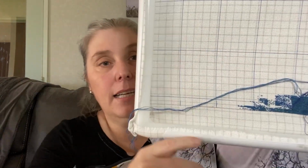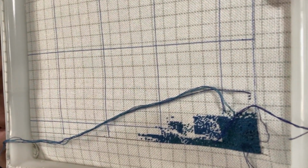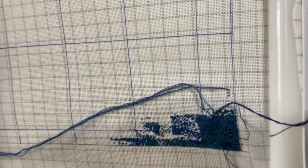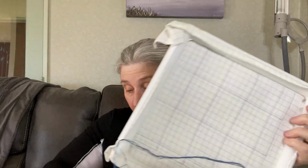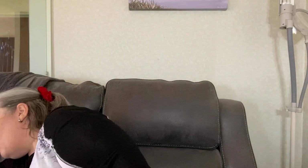So I restarted Diva on the 25 count, 2 over 1, 10 stitch because there was no point me continuing on the 28 count when I couldn't even see it. Like I say, even with the magnifier, it just wasn't helping. So how many stitches did I do? I did 2,078 stitches on Diva. I will put a picture of what it should look like. Sorry, zipped it up. Oops. And I should put a picture of what it looks like, just in case this video isn't that good.